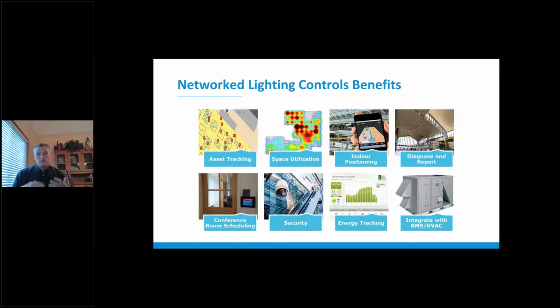Inside of that, the control strategies that are there are typically occupancy sensing, daylighting, and high-end trim, or task tuning, which are synonymous with each other. Then they have some other features on top of that, depending on the system, that we define as non-energy benefits, which are listed here on this slide, including asset tracking, space utilization, energy monitoring, security, and integration with BMS.